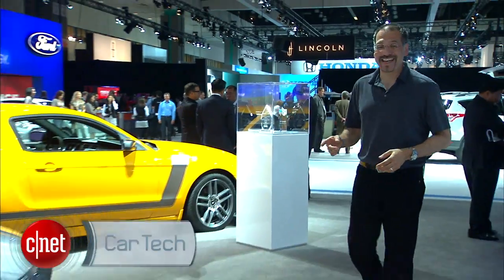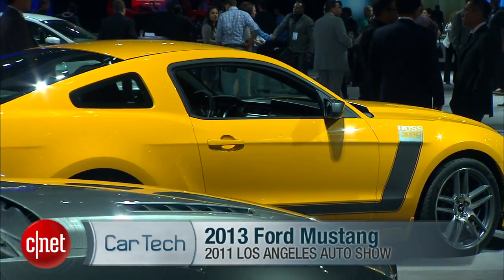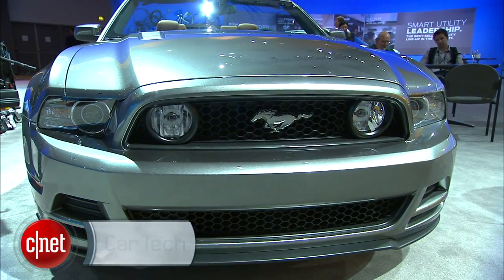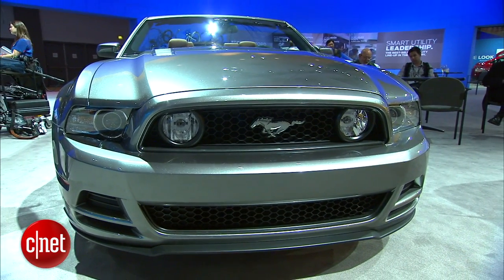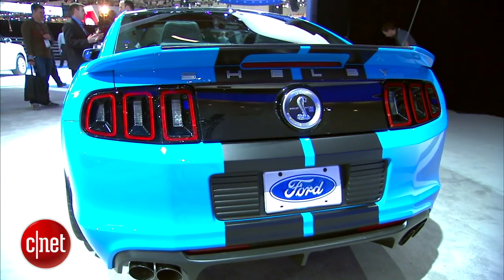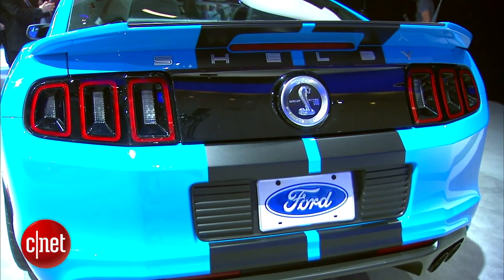Boss, the GT, and the Shelby, all getting a refresh as we're here looking at the 2013 models. And you don't need a scorecard to spot them. Luckily, Ford gave you a new face on all these guys. They all get kind of a Shelby-like mouth now in the front and a piano black strip between the taillights in the back. And those taillights also have some LED technology in them as well.